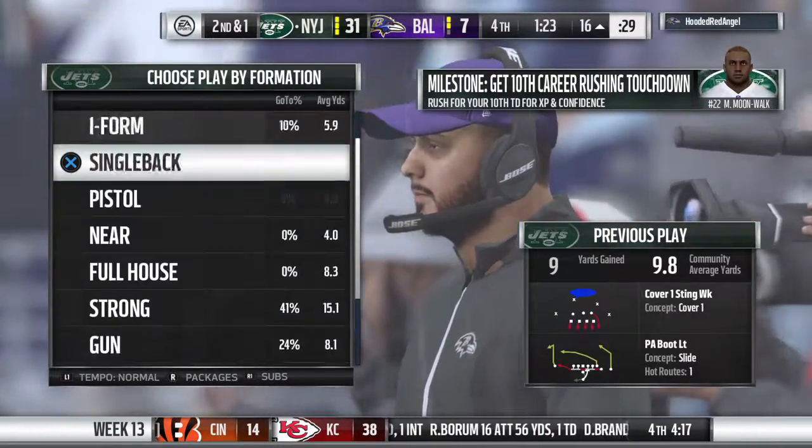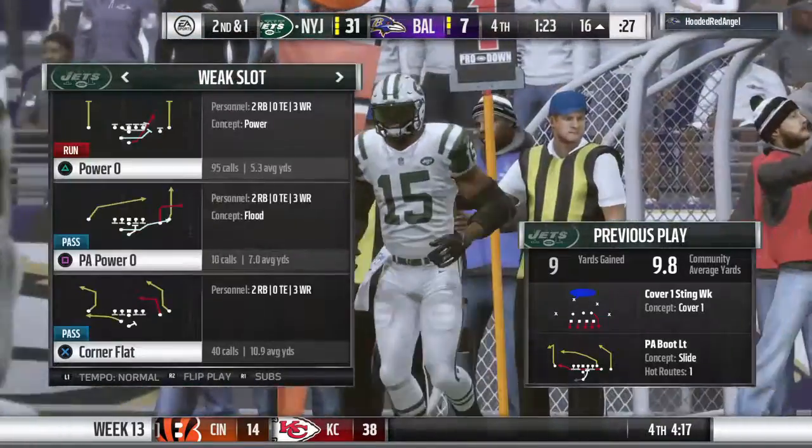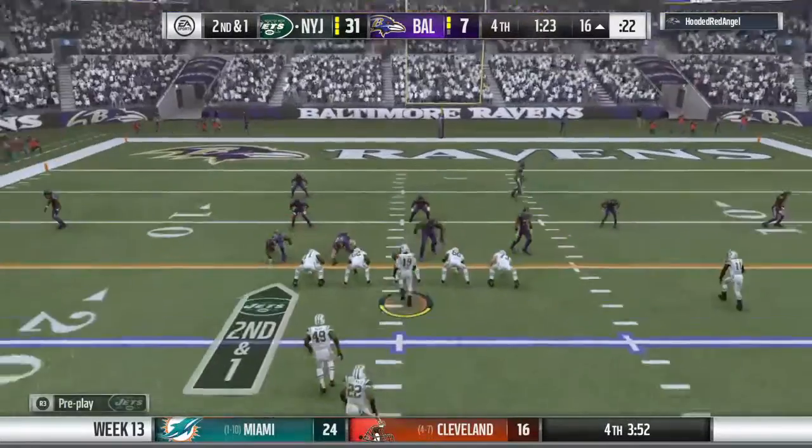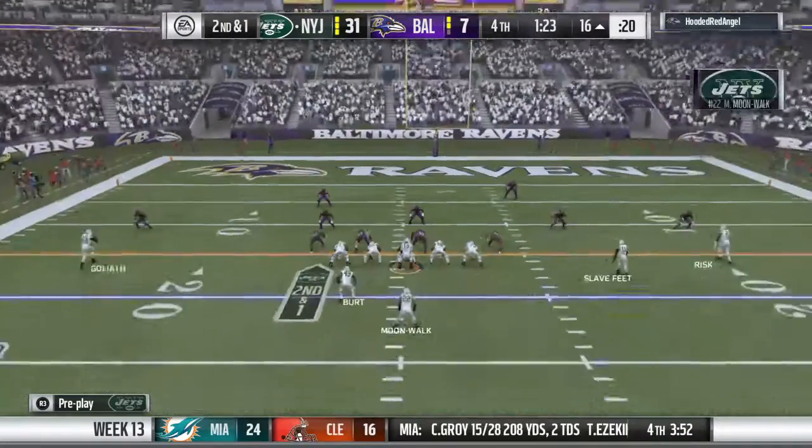And with those types of catches and the volume that we've seen in this game, wouldn't you keep him busy as well? I would. Of course. You got to keep throwing it to him. He keeps making plays. Come on, let's go.